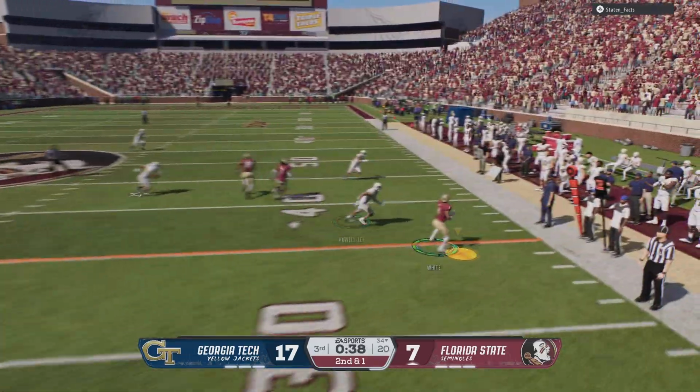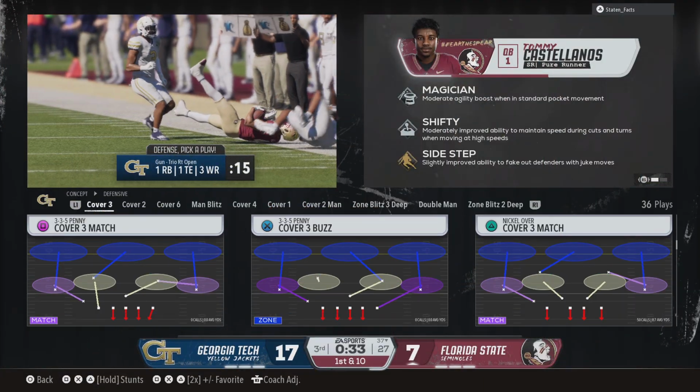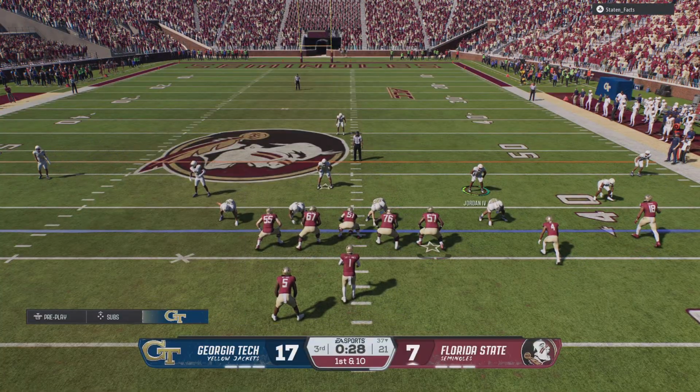Wants to go up top. Grab near the marker. It's White. And he'll pick up the 1st down, but he got drilled on that tackle. They've got it at the 37. It's 1st and 10.